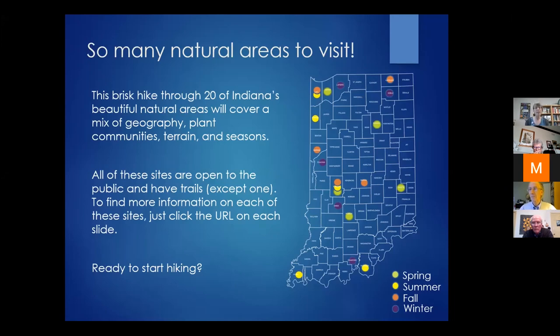All of the sites that I'm going to share with you are open to the public, and they all have trails except one. And to find out more information on each of these sites, all you have to do is click the URL on each slide. Not right now, because it's not on your screen actually, but this show is going to be loaded onto our website right after this meeting is done. And when you call it up there, you'll be able to click the link and it'll take you to a page that'll have the directions and the rules and all the other information you need to learn more about these sites and go visit them.